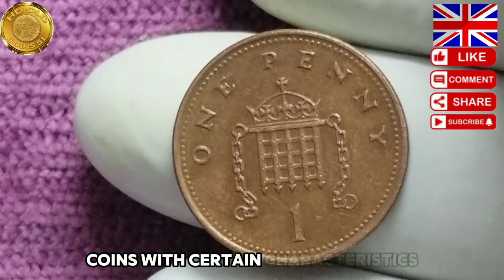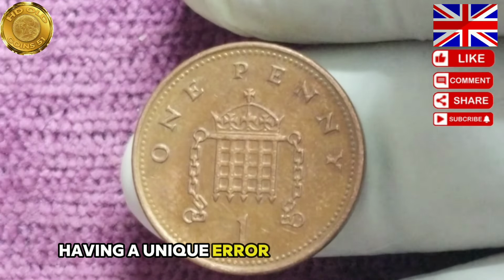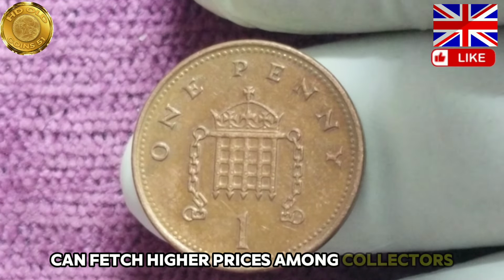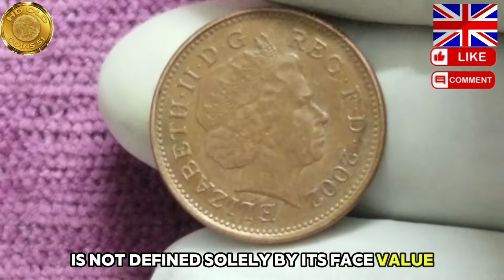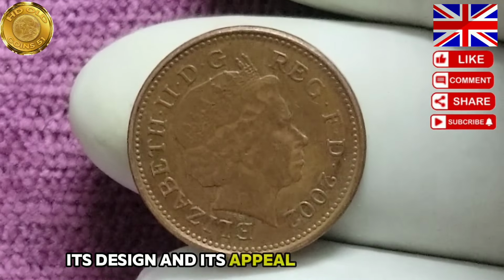Coins with certain characteristics, such as being in mint condition, having a unique error, or being part of a limited run, can fetch higher prices among collectors. The value of the 2002 UK one-penny coin is not defined solely by its face value, but rather by its historical context, its design, and its appeal to collectors.